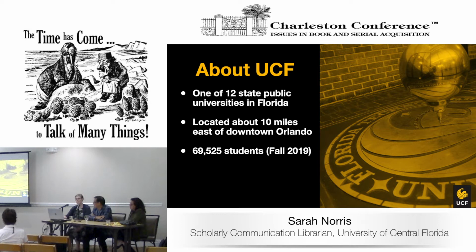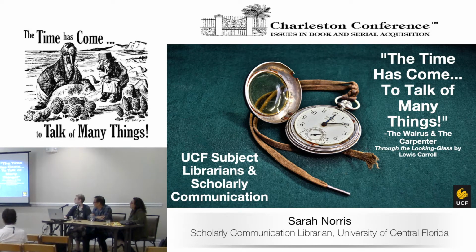So we are a heavy research institution, and that certainly plays into the need for strong collaboration between different departments within the library to support our faculty and students. In the context of being a large research institution, we have our scholarly communication unit as well as subject librarians.